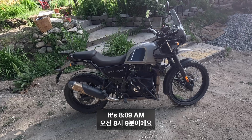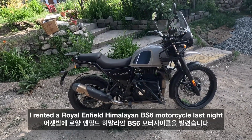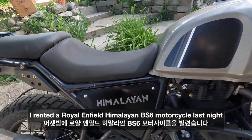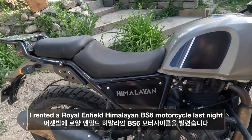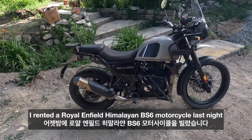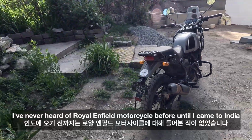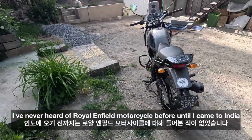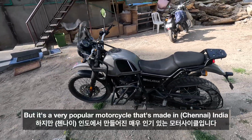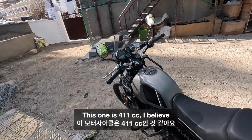Good morning, it's 8:09 a.m. I rented a Royal Enfield Himalayan BS6 motorcycle last night. I've never heard of a Royal Enfield motorcycle before until I came to India, but it's a very popular motorcycle that's made in India. This one is a 411cc, I believe.